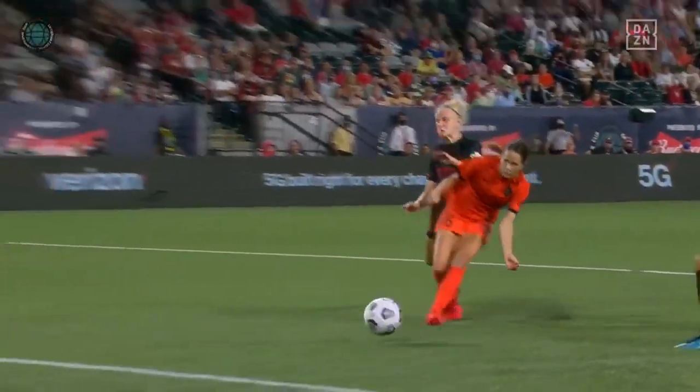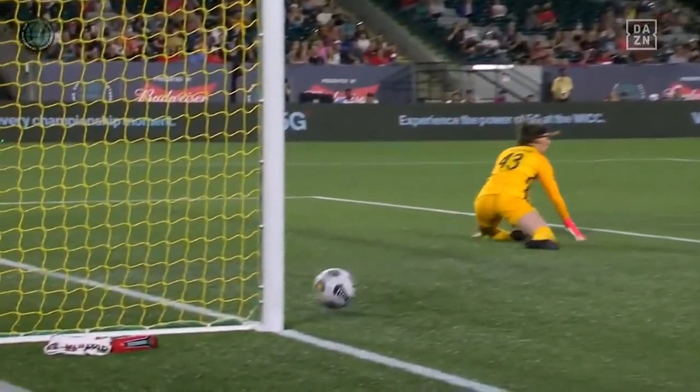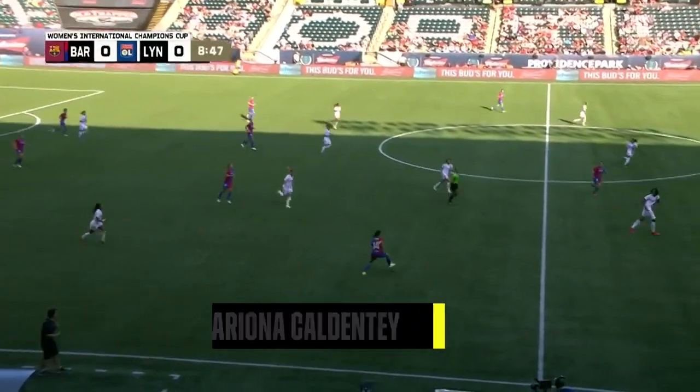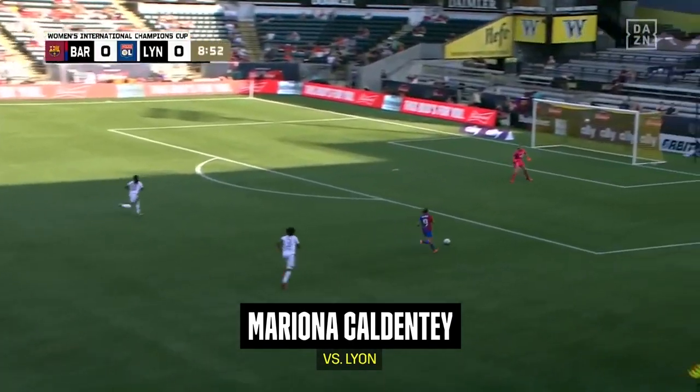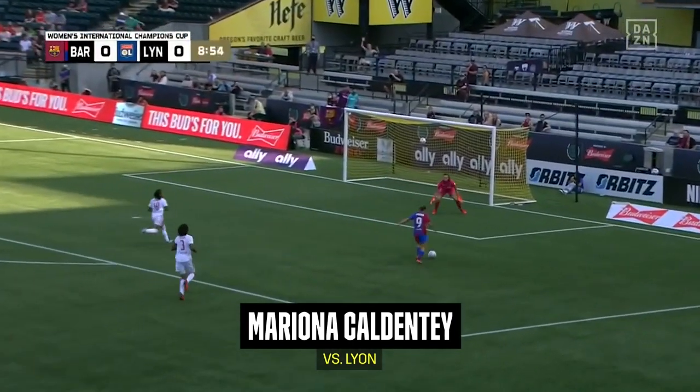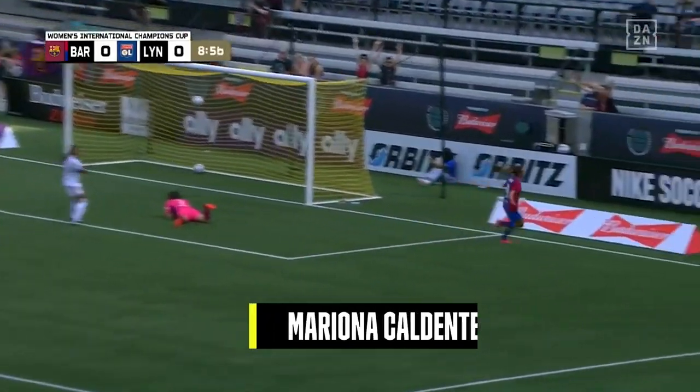And then all she has to do is tuck it. Doesn't even make great contact with it. They're on that Lyon front line. Malar just 21 years old. And another bad ball in the back. This is Mariana. Takes the shot, and Barcelona has the early lead.